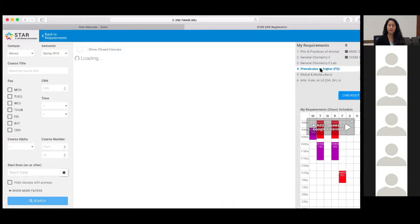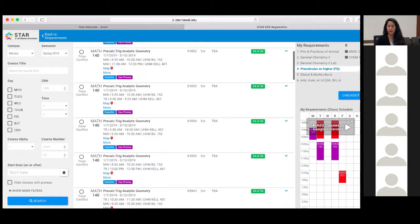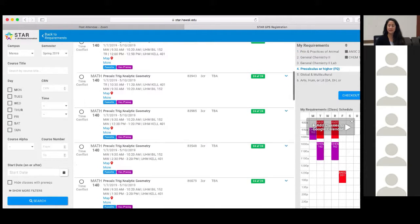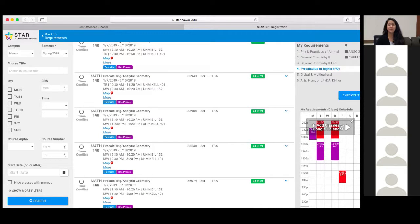I'll move forward for the pre-calculus or higher math requirement. And actually, when we look at this particular course, the Math 140, it's conflicting with all of the courses in my schedule. So Irene mentioned that might happen. Sometimes students do need to delay a course because there's just no available section that does not have a time conflict. And you'll notice on the right-hand side of your screen, you're building your class schedule, and it's actually showing you what the week would look like with the course sections that you are putting in your shopping cart.